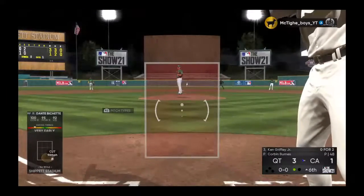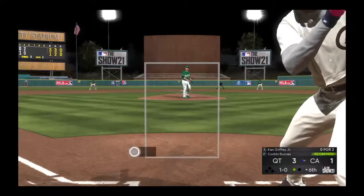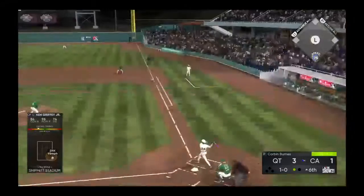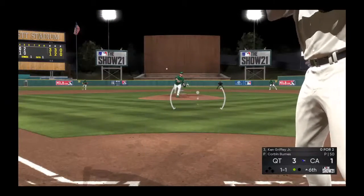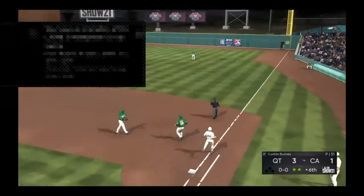Next to hit is Ken Griffey Jr. He struck out and popped out in his 2 previous trips. That's a ball. Trying to work that slider to the outer half, but it misses 1-0. And that one yanked just foul. Hard hit. Up. And there are 2 away now.